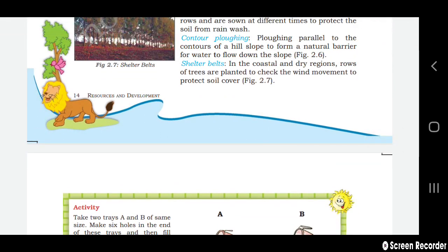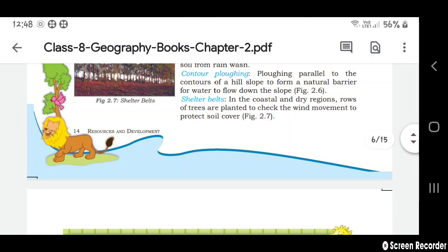Next is the shelter belt in the coastal and dry regions. In the coastal and dry regions, you can see rows of trees planted, so that you can check the wind movement and protect the soil cover from the blow of the wind. So in the coastal areas, when the wind comes, the plant leaves fly in the direction the wind is going, and they will get an idea of how to protect the soil cover.